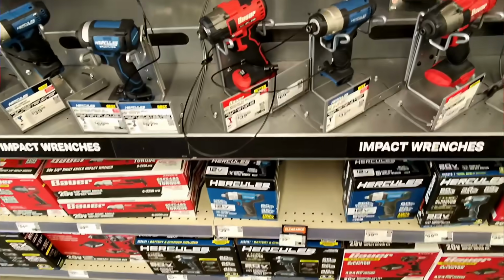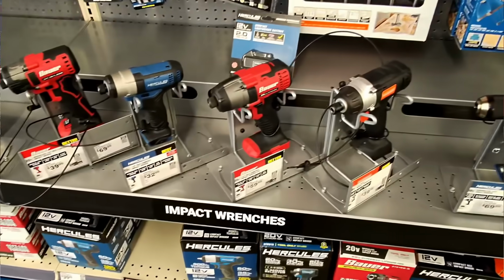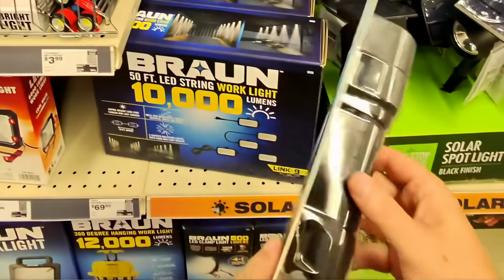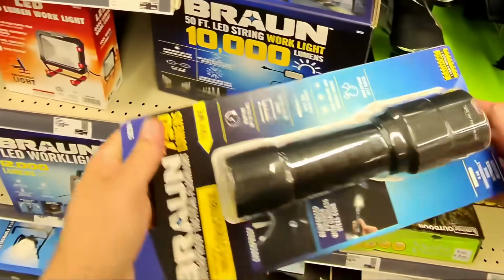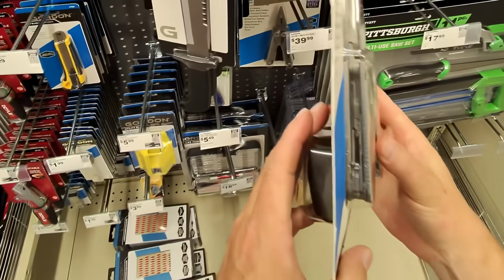Maybe it's not in the budget to get these name brand tools, these really expensive things that you would find at Home Depot or Lowe's. And the best thing you can do at this point is get one of these lower cost options because it's better to have something than nothing at all. So with that being said, I recently took a trip to Harbor Freight and found a bunch of supplies, and I wanted to go over those today.